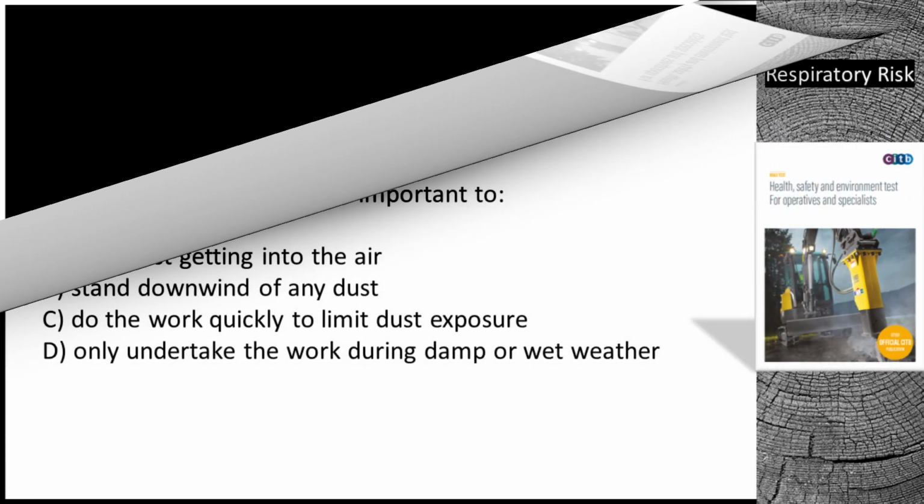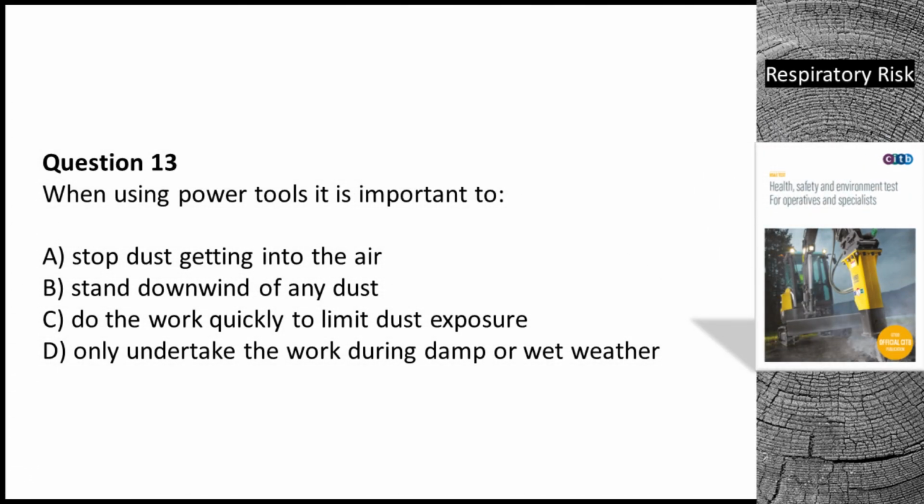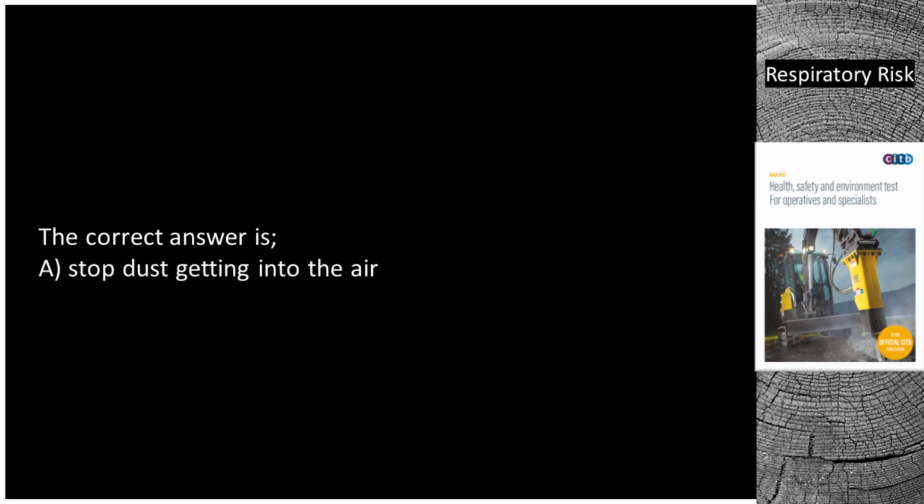Question 13. When using power tools, it is important to: A. Stop dust getting into the air. B. Stand downwind of any dust. C. Do the work quickly to limit dust exposure. D. Only undertake the work during damp or wet weather. The correct answer is A. Stop dust getting into the air.